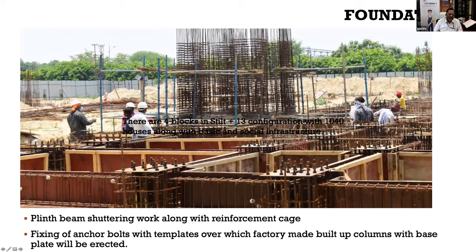So what you do, first you put the formwork, then you put the reinforcement cage. Okay, and over this, the plinth beam is also of RCC. Over this, the steel column will come. So now you have two different materials. One is RCC and one is steel. So how do you connect RCC with the steel? For that, you need to put a base plate.